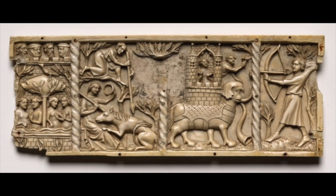In the final scene, the god of love is shooting an arrow at the lovers. His arrows, instead of an arrowhead, have a rose on the end of them. All of this imagery is common of scenes from ivory caskets and other personal items from the Middle Ages. However, this Cleveland ivory is unique in some stylistic ways that will only become more apparent as we move to the back.